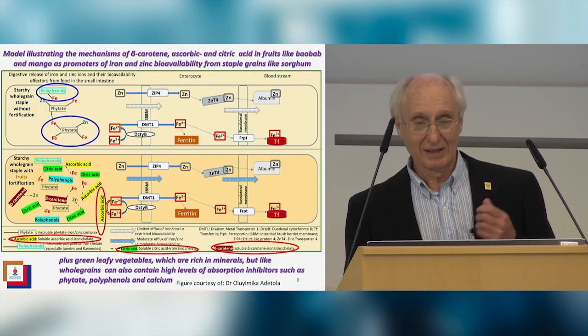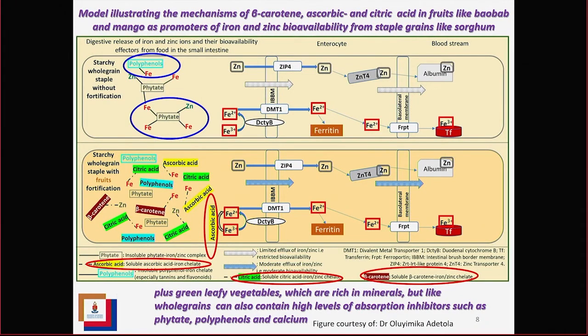And if we look now at perhaps a rather complicated schematic, which I have my postdoc, Ola Yumika Adetola, to thank for, what one can see on my left-hand side is the lumen of the small intestine, what then happens at the intestinal brush border membrane, within the enterocyte cells, and into the bloodstream. And the issue of bioavailability is to get these micronutrients firstly into the bloodstream. And as we heard yesterday, plant foods are high in inhibitors of bioavailability, inhibitors of absorption.